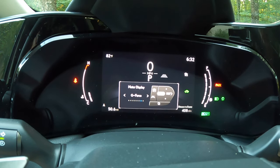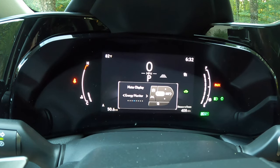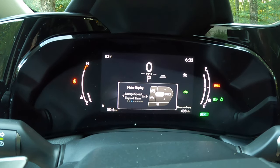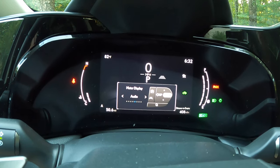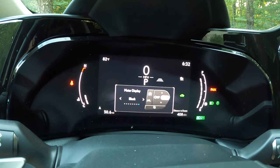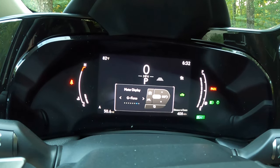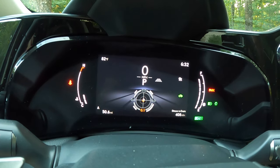And now what else do we have? We have navigation, audio, energy monitor. We did that earlier. Okay. Now what happens if we go right display, audio, navigation, G-force. Let's put our G-force over on the right and see what happens. It looks the same to me.